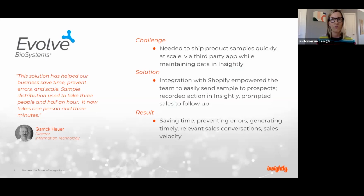So the first one we're going to start with is a company that Zeke's team has worked with called Evolve BioSystems. Evolve is a privately held company that's focused on developing a next generation of products in the microbiome space. Evolve is a spinoff from a biotech institute at UC Davis, and they're essentially taking learnings from the scientific community at Davis and bringing their solution to market.